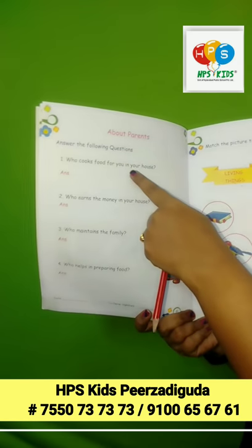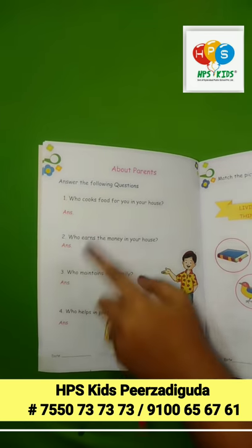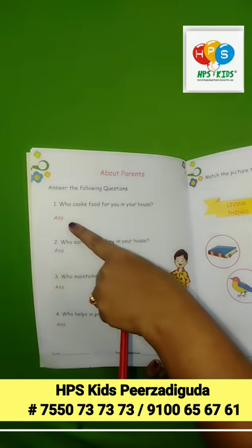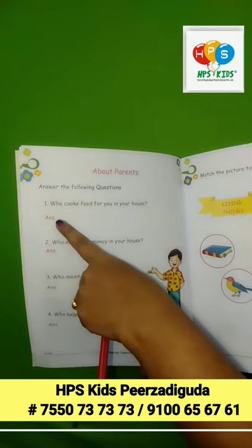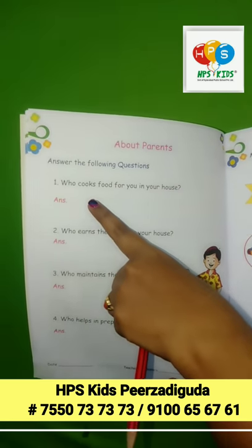Who cooks food for you in your house? You have to answer this. With your mama's help, complete this. Who cooks food in your house? At times, mommy and papa both. So you can write mommy, papa, or if mama is only cooking, you can write only mommy.